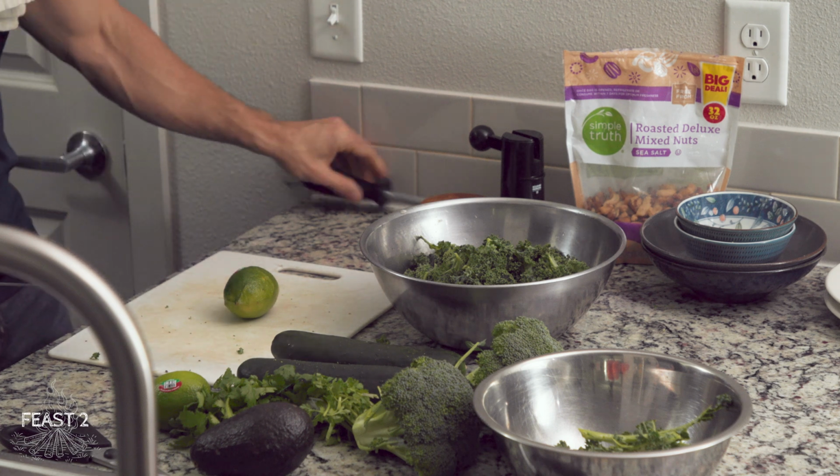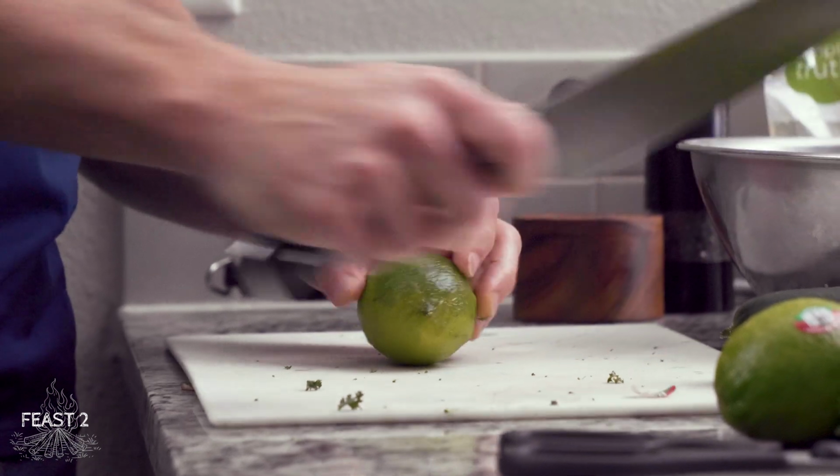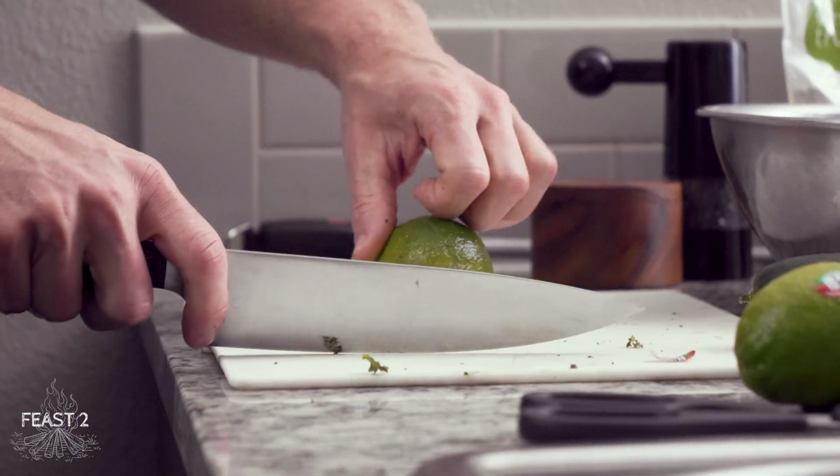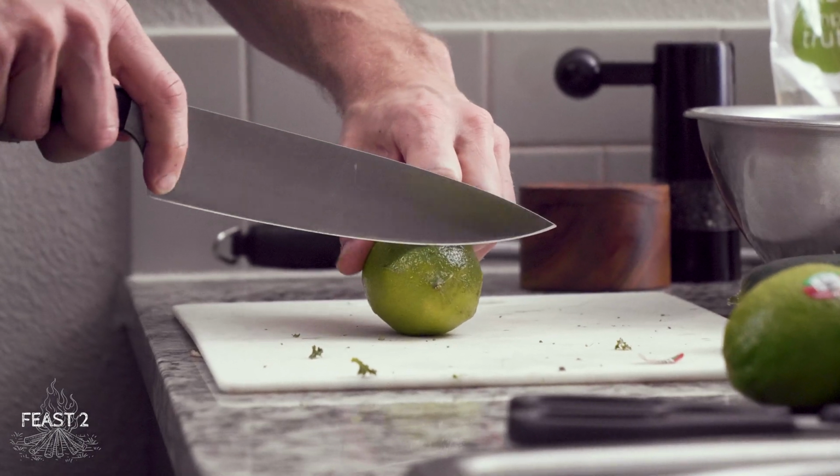Just a nice hone. When you're cutting your limes, as always, you want to cut off the edges. This is a hard part. Pull your fingers back, right? Use your knuckles as the stop for the blade, then cut down.